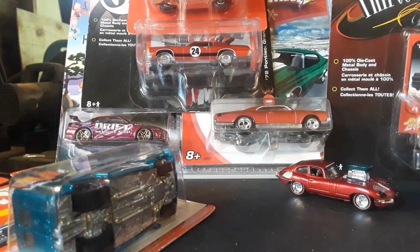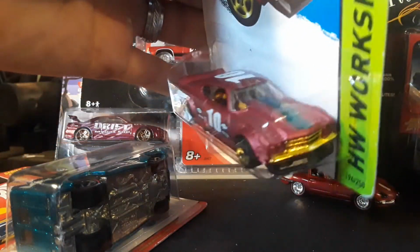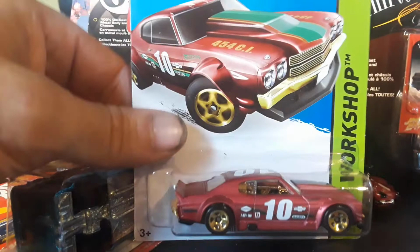And the last one is a 1970 Chevelle in red. This is my absolute favorite Hot Wheels casting. Absolutely love this Hot Wheels casting. So I'm always happy to add one of them to the collection.